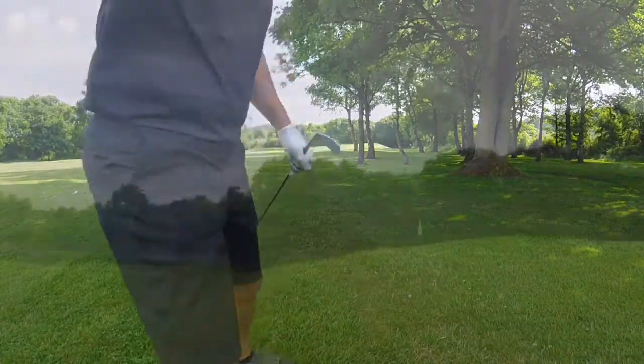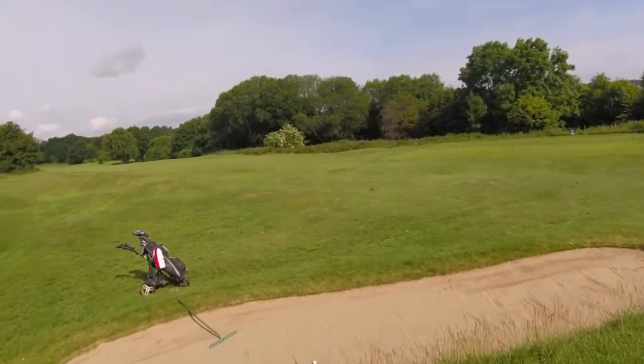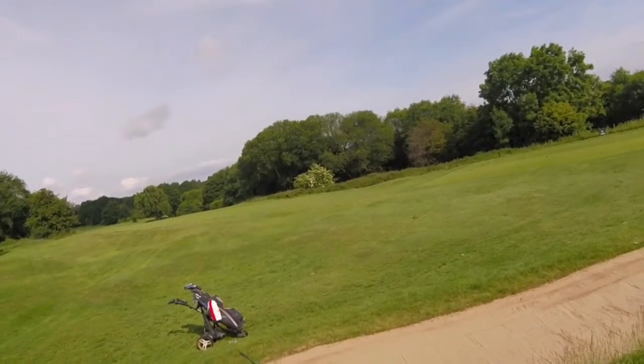Bunker. Yeah, I've got a straightforward bunker shot really. It's quite nice, they've just been raked, so the only thing I've got to be careful of is obviously the slope. It's a little bit uphill. That generally means the ball's going to run out a little bit further.